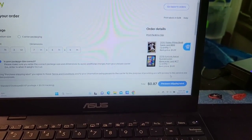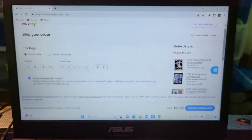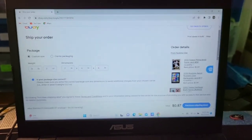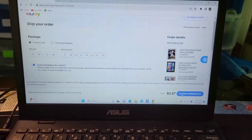So I always make sure I check that first before I hit purchase, because once you buy the label, you buy the label. Now, one other thing I should point out, I have my feedback set to auto feedback once I receive payment, so I did not have to do anything for feedback on any of these. I can literally just pack them up and ship them out.